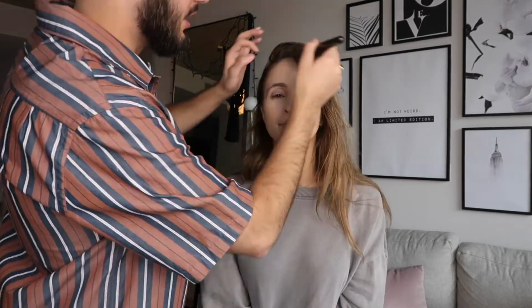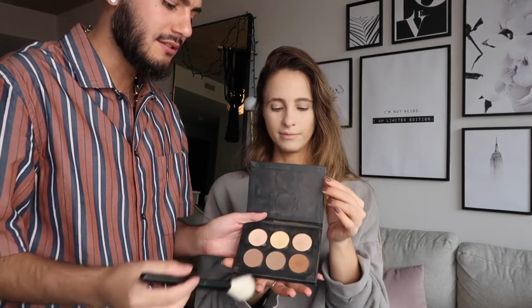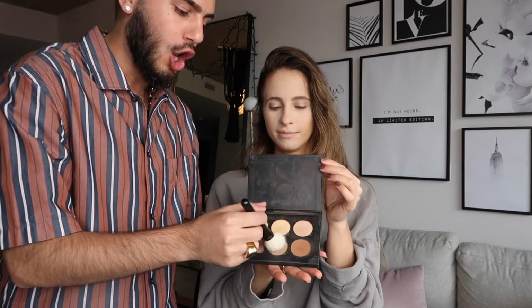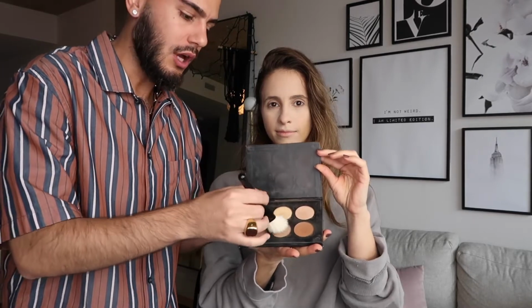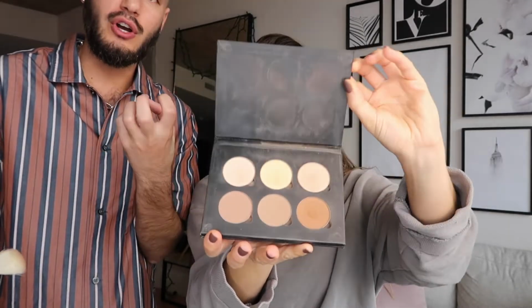I'm just going to blend out the edges with my brush. You don't need to do this. You do not need to do this. Now I'm going to use the Anastasia Beverly Hills contour kit. I'm using the cooler toned one, which is a color that doesn't have as much warmth, so it's not orangey, it's more of a gray color.